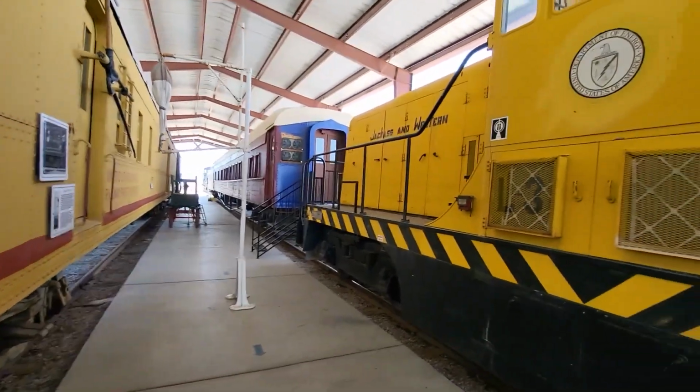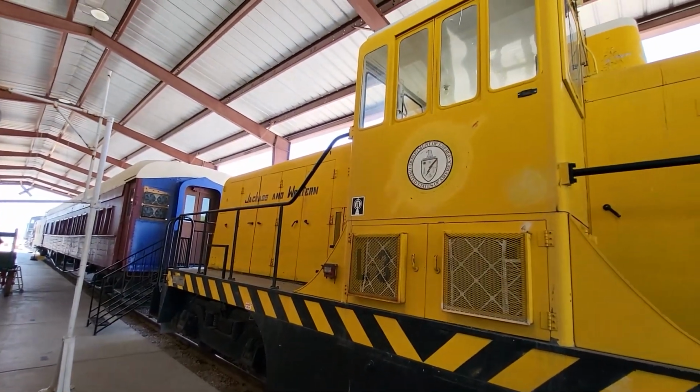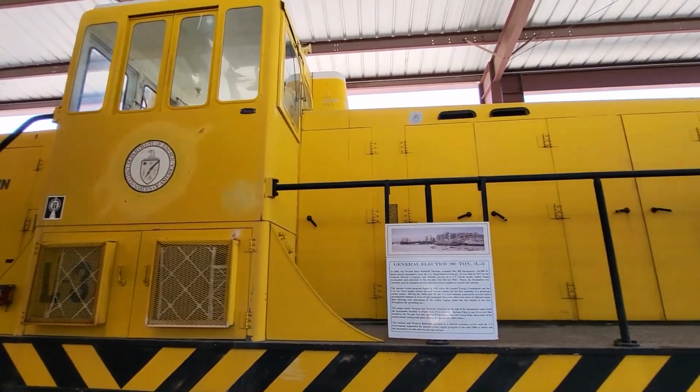The one thing I did notice, if you've never been to the California State Rail Museum, I highly recommend it. Very cool.